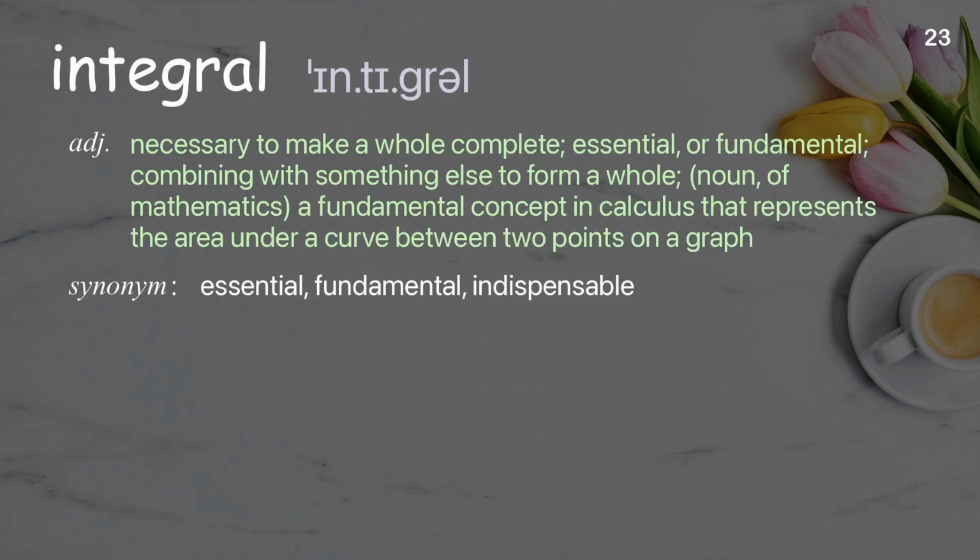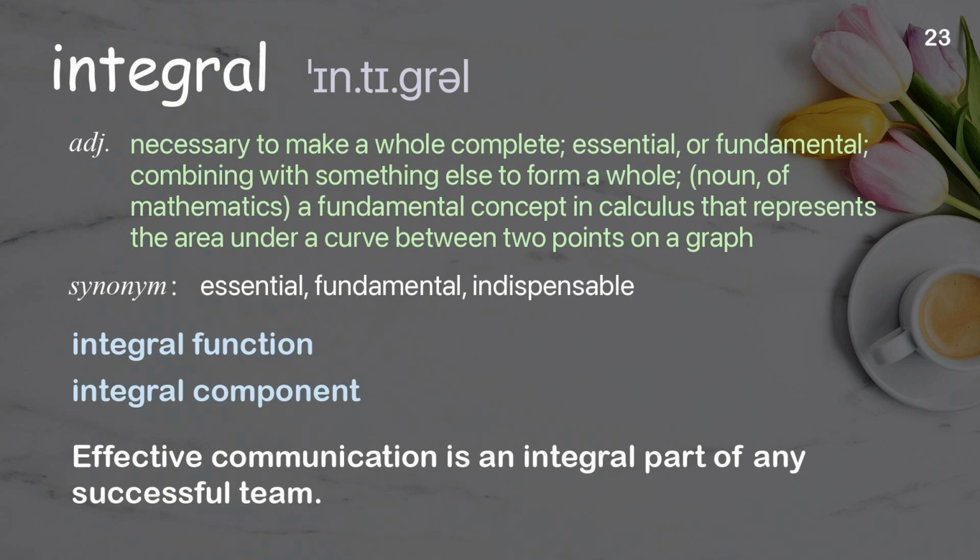Integral. Necessary to make a whole complete; essential or fundamental; combining with something else to form a whole. Noun, of mathematics: a fundamental concept in calculus that represents the area under a curve between 2 points on a graph. Examples: Integral function, integral component. Effective communication is an integral part of any successful team.